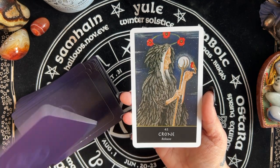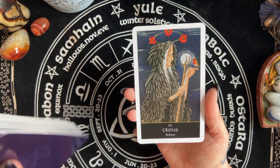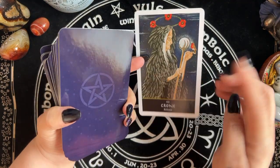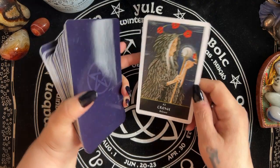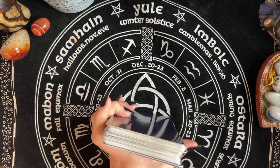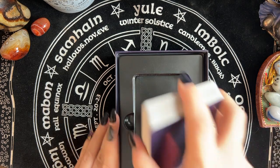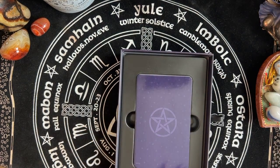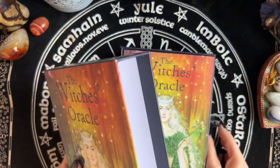Down to our final one, which is the crone. How could we end on anything but the crone, with all that wisdom that she's amassed throughout her lifetime and how she can light the way for others with her staff. So that was the Reluctant. It didn't want to come out of its box, did it? The Reluctant Witch's Oracle. And again, absolutely beautiful deck of cards, really, really lovely.